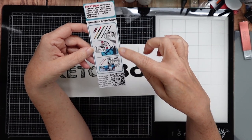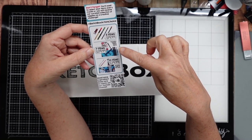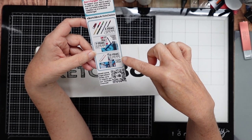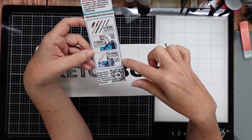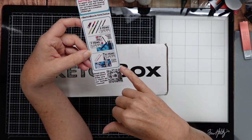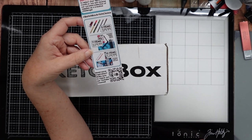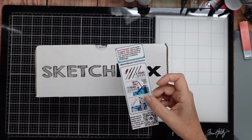Then you have seven items, $29.99. This one includes a little bit higher value items, like you may get some Copic products in there. And then they have one for 10 items, $39.99. This is the one that I get. It also includes Copic, which you may or may not be interested in. But it also has full sets of things. And when you get a full set, like a set of three pens or three markers, that counts as one item. So I thought that was pretty cool.